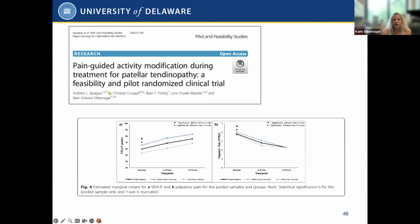So what we wanted to do was to see if this actually works for patella tendinopathy as well. So we've used the same model for patella tendinopathy in a pilot and feasibility study. So here you can see the blue group are the ones that continue to be active using the pain monitoring model. The green line are the ones that only were allowed to do pain-free activity.